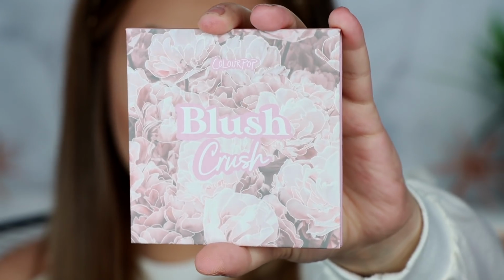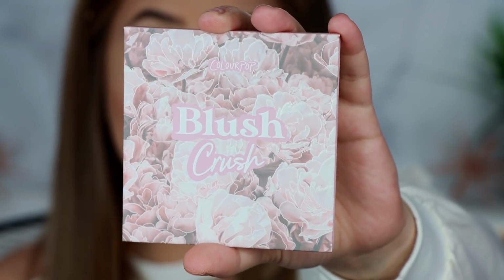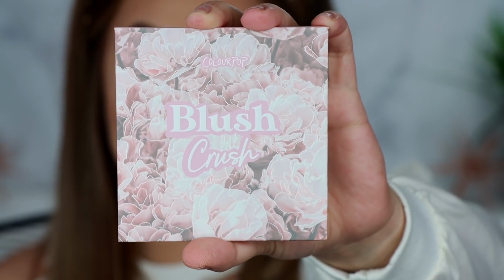I hate to fawn over packaging all the time, but hi, I'm fawning. This is so beautiful. I love the florals. I love the delicate detail. It's just so perfect for a spring wedding. I don't know why, it makes me think of a wedding. I'm just so excited by it.